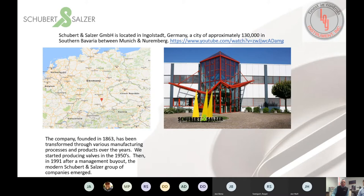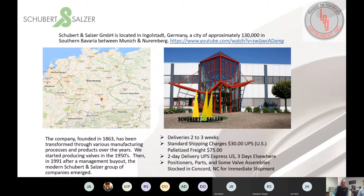You can see sort of the front there of the building. One of the nice things about us is that we deliver very quickly, 2 to 3 weeks. We have standard shipping charges and palletized freighting, and we get it to your doorstep very quickly. So a lot of times 2 to 3 weeks to your doorstep. We also do 2-day delivery, and all of that can be worked out through Loy. And we have some positioners, parts, and other valve assemblies that we stock in Concord, North Carolina as well.